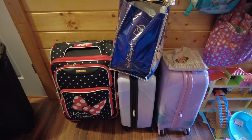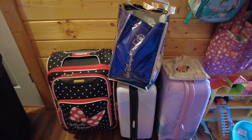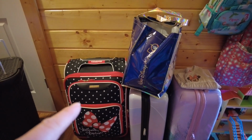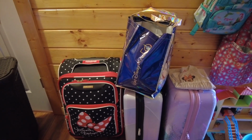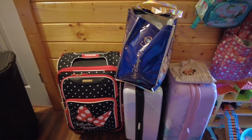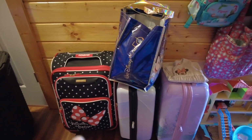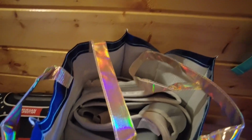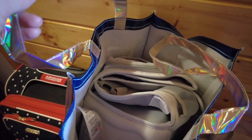So here is part of the luggage, and I'll show you how I've packed in just a minute. This suitcase is mine for the pool stuff, the toiletries, all that stuff, and for the first part of our trip, my clothes are in there. And this bag has my hip seat for Maddie to sit on, and it has ponchos and some reusable straws that are still in the box.